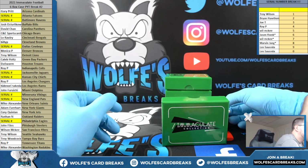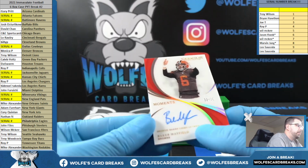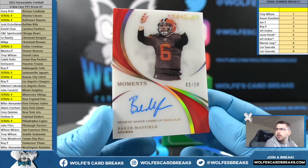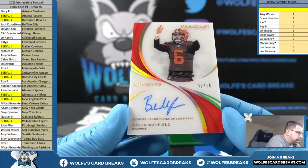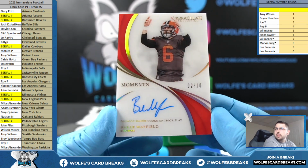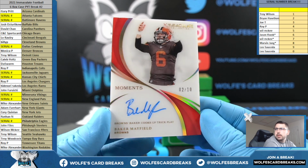Up next, 2 out of 10, gold, Baker Mayfield. Got a little smudgy smudge on the B on the auto, though. Browns, Baker cooks up a trick play. Immaculate moments, 2 out of 10, gold. The Browns going Billy P, Baker Mayfield auto.